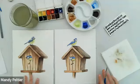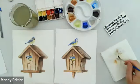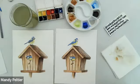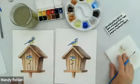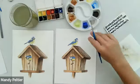All right, and then let's finish the birds. So we're going to add two colors to the birds. We're going to add black and then we're going to add cadmium yellow. And we haven't mixed cadmium yellow, but that's just going to take a second. We don't need very much at all, and we can just pull directly from the Sketchers pocket set.